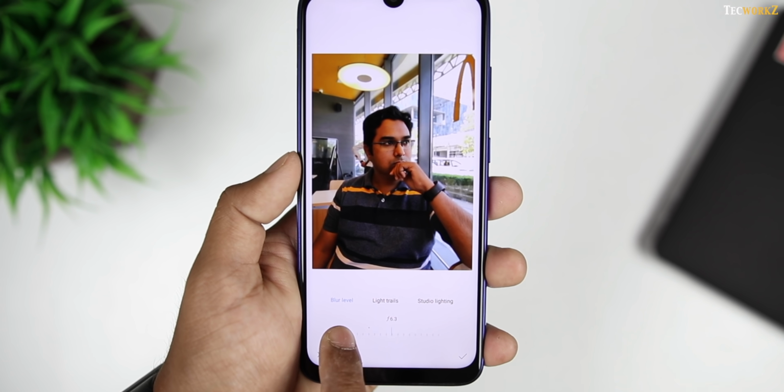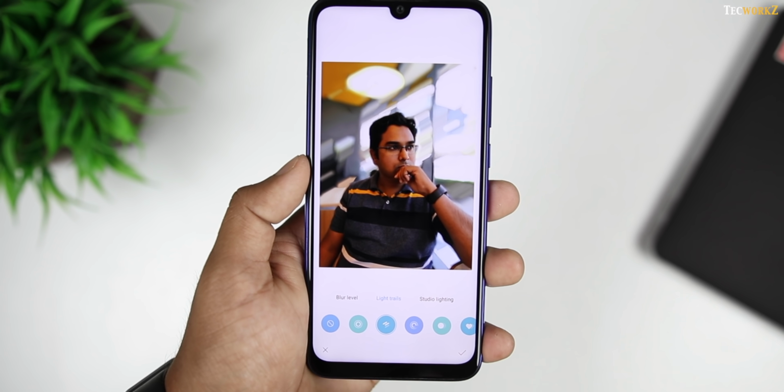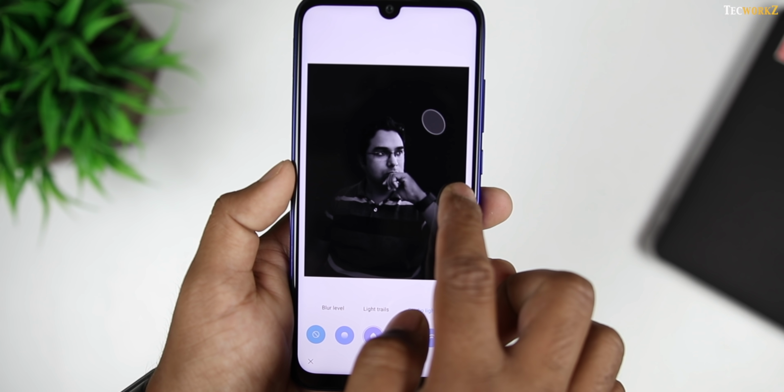On both these phones, you can also change the amount of blur to the background and also add various light trail and studio lighting effects to these portrait shots even after you have clicked them.